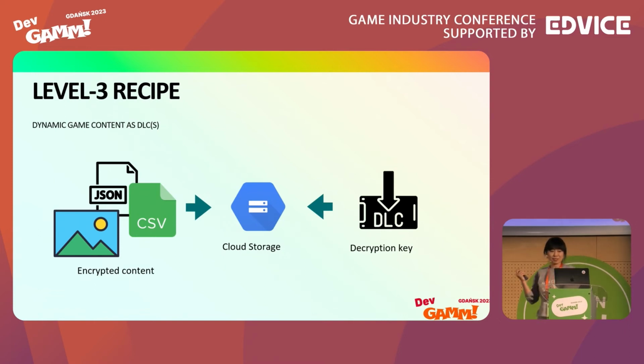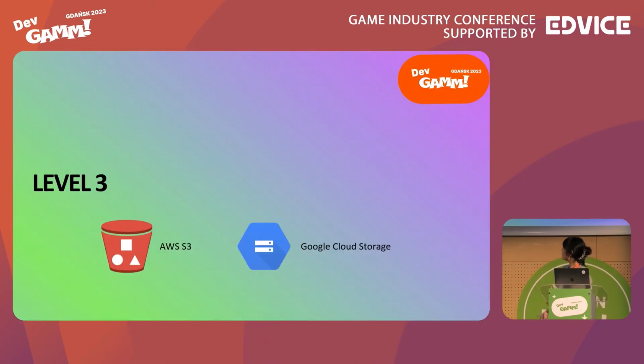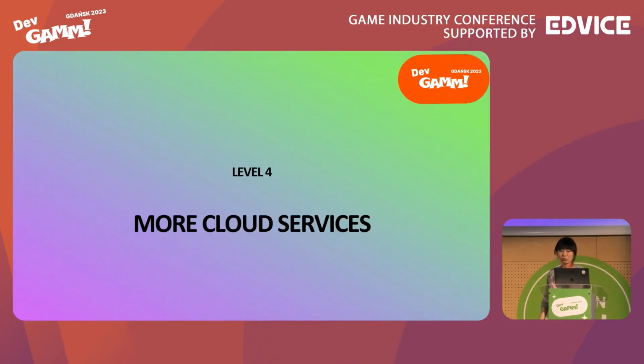Yeah, so all this is done within the cloud storage. So that is level 3. We talked about object storage, and the most popular ones are AWS S3 and Google Cloud Storage. It's in the public cloud, but it's really an easy place to get started. In level 4, we are going to talk about more cloud-based services.